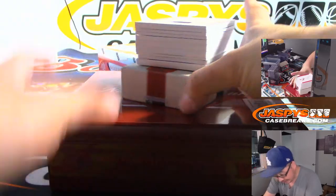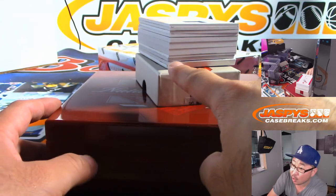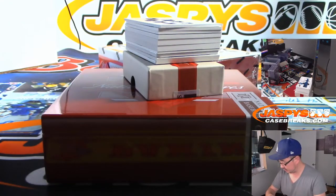Ooh, another plate. Right there. You can tell by the shadow on the corner. Another plate. We got Eugenio Suarez, 98 out of 99. Roger with number 8.